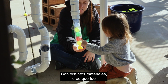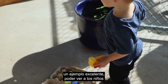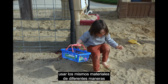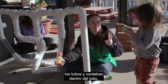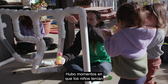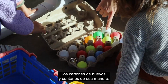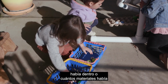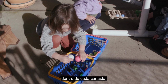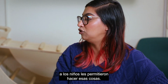With multiple materials, I think that was a really great example, getting to watch the children use the same materials in different ways, having different methods of counting. There were some children who were trying to fill up the tubes and counting inside the tube. There were the moments when you were having the children put the balls or the materials inside of the egg cartons and having them count that way. Having baskets and then estimating how many balls were inside or how many materials were inside each basket. The materials and environment that you provided for those children allowed them to do those things.